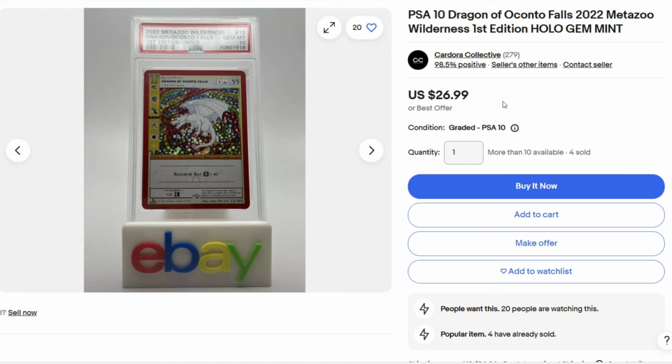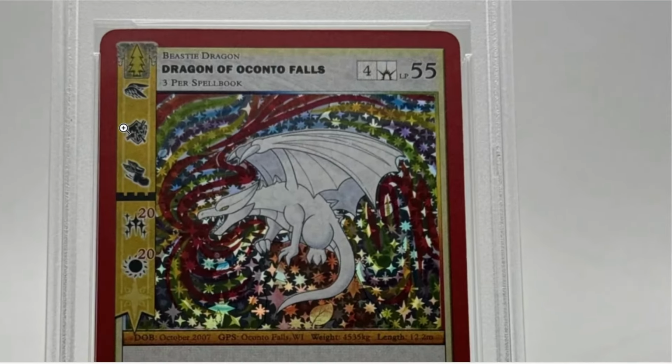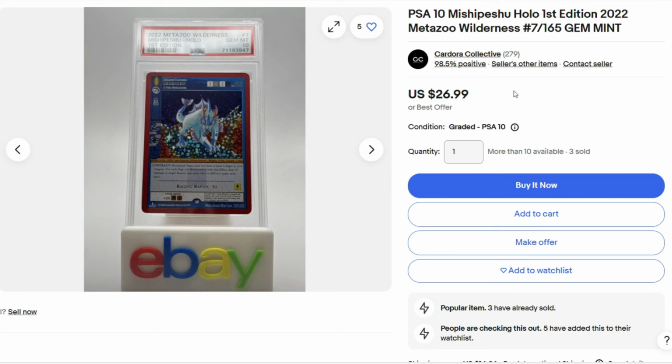I know there's a lot of Wilderness printed, but Dragon of Oconto Falls PSA 10, I mean, it's already graded. That's pretty close to what it costs to get it graded. 4 sold, there's more than 10 available. You can still buy a bunch of these at $27. I think a lot of us have forgotten about Dragon of Oconto Falls. As well, for $27 or best offer, PSA 10 Misha Pichu full hollow. Well, it only comes as full hollow, but 3 sold, more than 10 available.